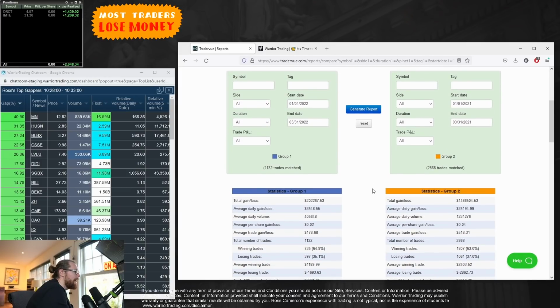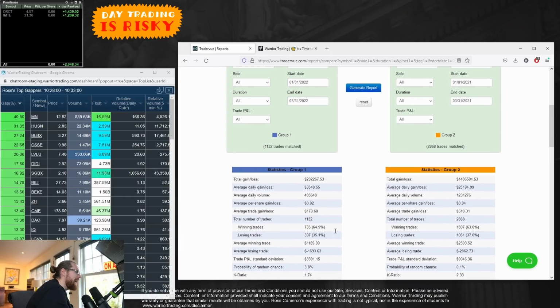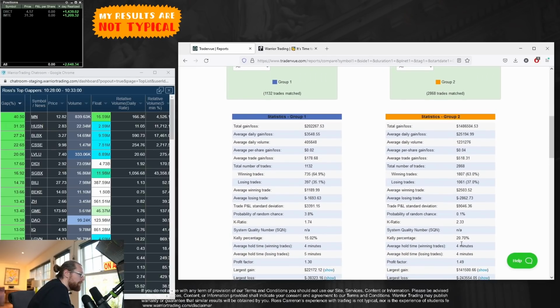All right. So last year I was at $1.4 million at this time. I had taken 2,800 trades, which is more than twice what I've taken in this first quarter. My accuracy was a little lower. My average daily gain was 25,000 per day. The market was hot. Everything is the same here in terms of average hold time. Average winning trades were twice as big. Average losers were twice as big. I was trading much more aggressively. I was trading with 3 times as much share size.